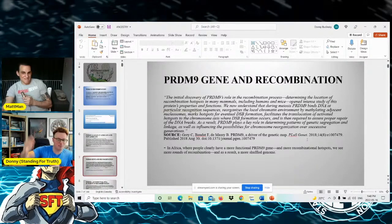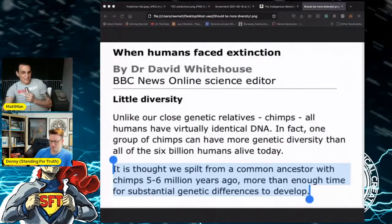Okay. Africans have more pieces of DNA, not because of age, but because of what, Matt? Recombination. Paper after paper. And look at this. They even admit this in their own work. It is thought that we split from a common ancestor 5-6 million years ago, more than enough time for substantial genetic differences to develop. But yet, in their own model, we don't have those. We should, but they're not there.